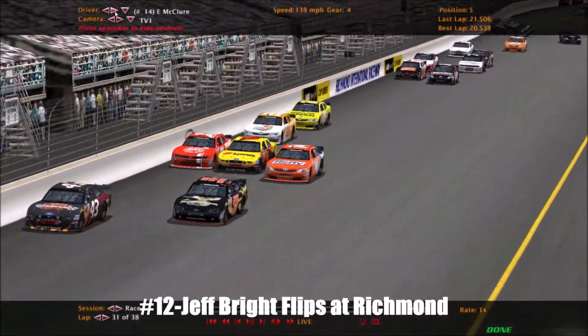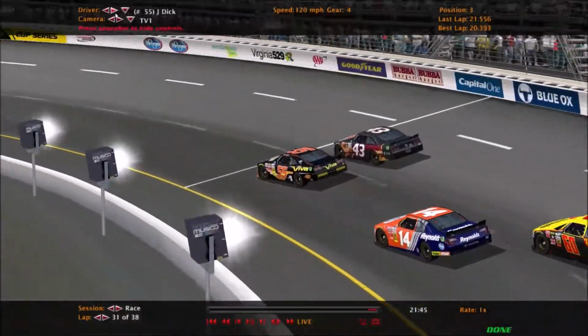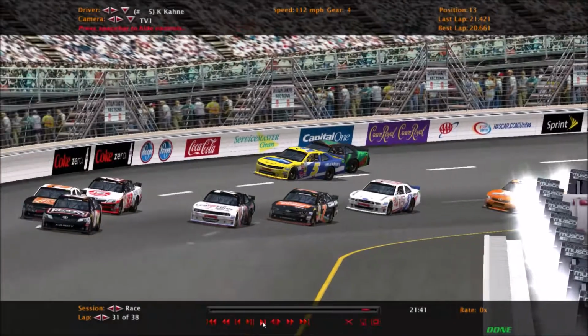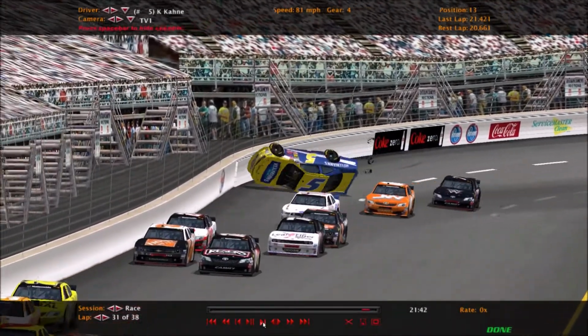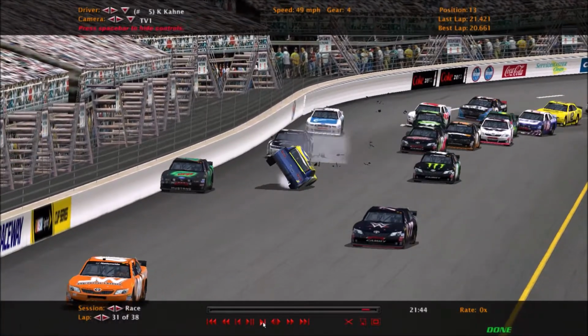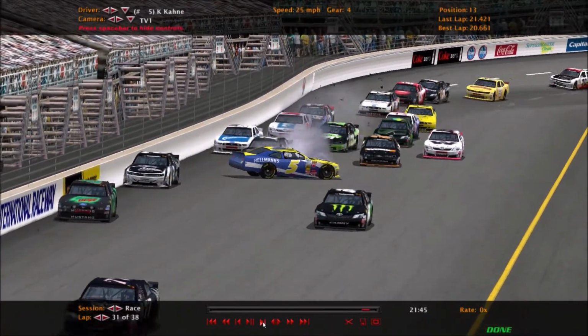Oh, Jeff Bright's up and over. Down, tumbling down the backstretch. Bright kind of came up off the middle just a little bit and crash hooked him. They couldn't get unhooked and hard into the wall for both of them. Bright flips, tumbles down the backstretch. Jay Barker was actually still in the middle of this, man. See everyone trying to avoid.